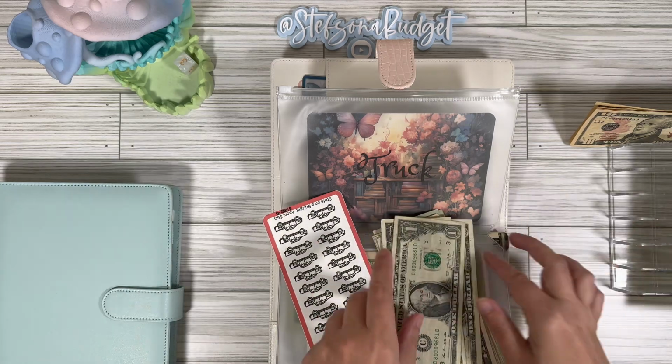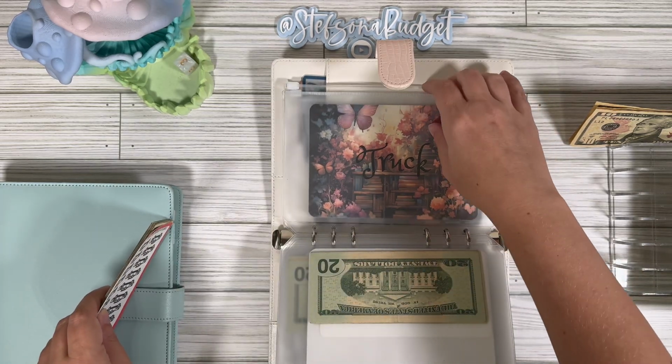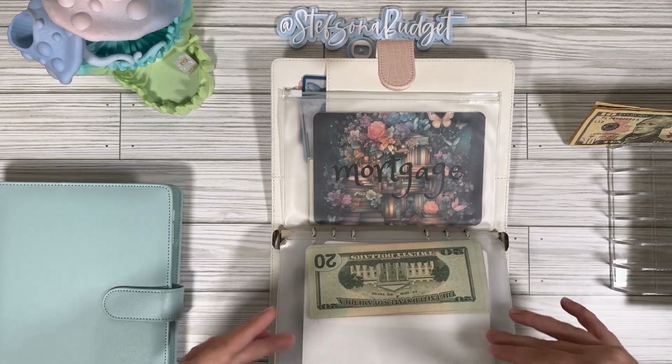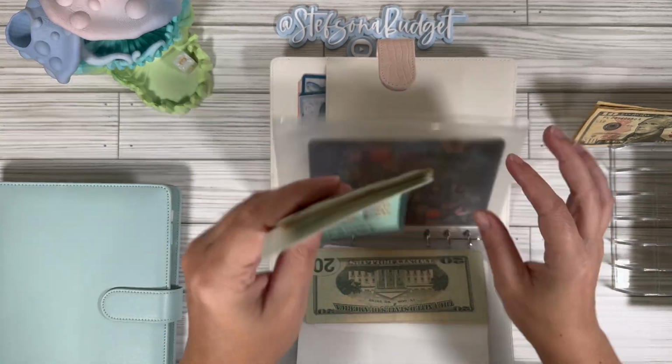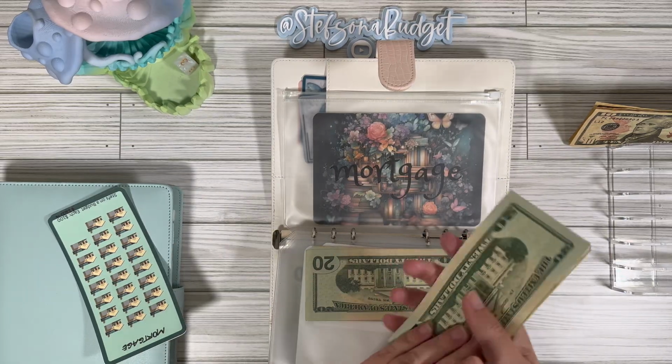I can't wait to get to the 100, because then we can condense this binder, because it's getting pretty fat. Look how the envelopes don't even really lay. Okay, last $3 goes to our biggest envelope, which is our mortgage, $3 into this one.